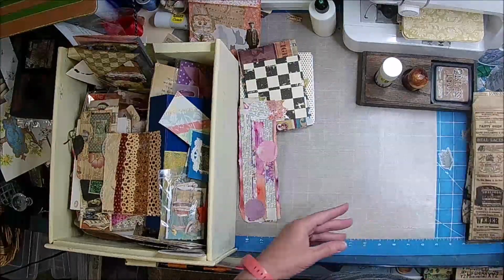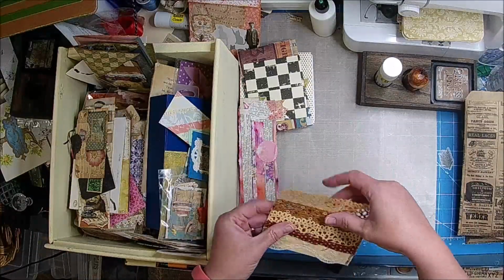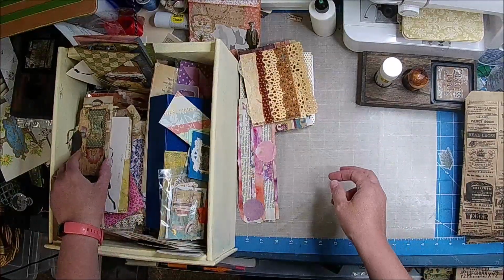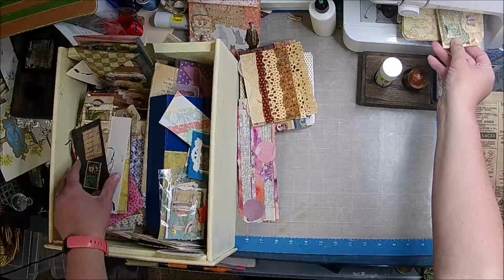That's kind of Christmas, so I need to put that stuff up. There is a little pocket. That would be fun to share. This one, I really like this. I think that would be fun in Edith Holden.